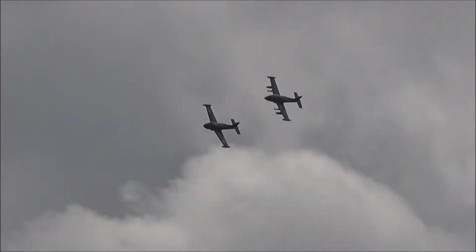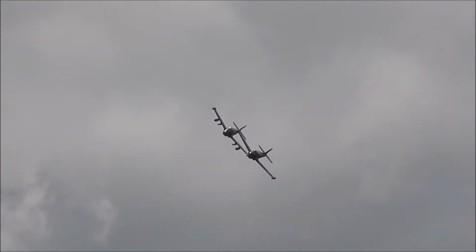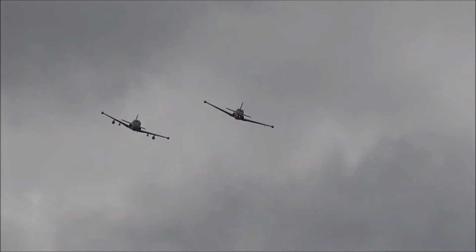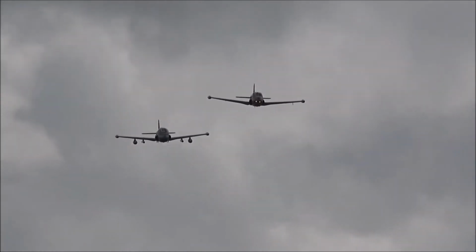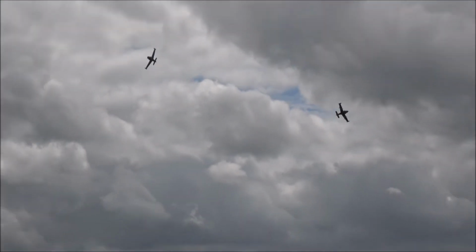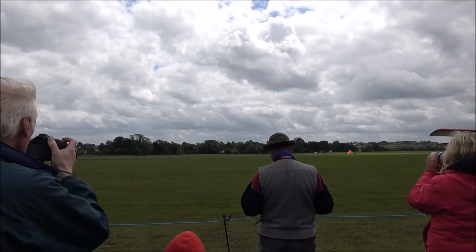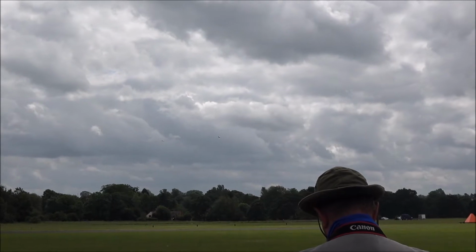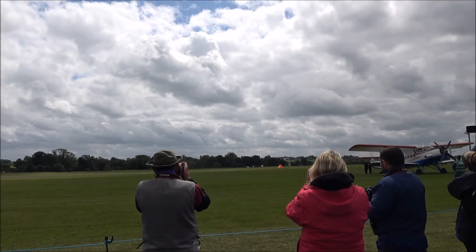Coming around to approach us now. What is the passing now? 2 knots on. Coming towards us. Sun glinting off the wings. Big surprise for someone. Here we go. And the split.